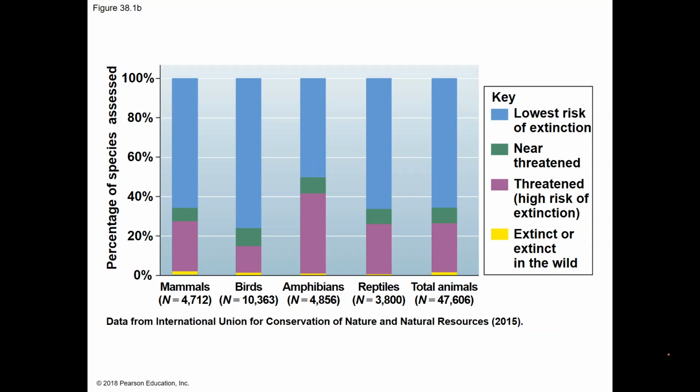And that's a problem because it's an indication that that species is sensitive to those kinds of ecosystem changes, and it's an indication of where species may become extinct over time. And extinction, again, means that entire species has been completely wiped out. It's completely disappeared.